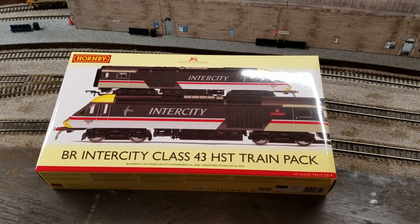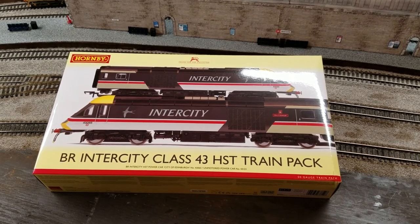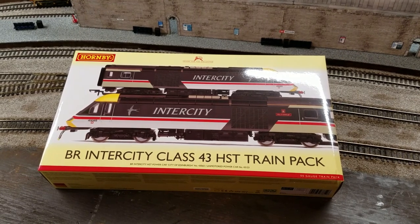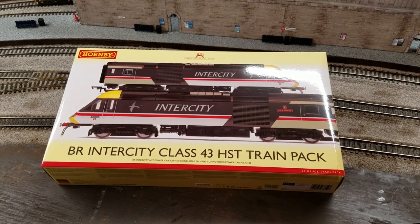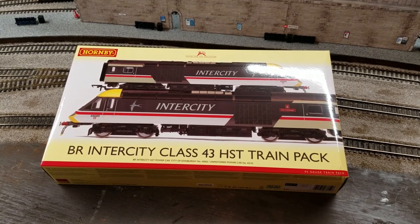I can't remember if these were announced as part of the Hornby 2020 range, so back at the start of January of last year. I feel like they may have been. So whatever it was, I've had these on pre-order pretty much since they came out. This is the Class 43 HST with the buffers fitted. So City of Edinburgh is the power car there.